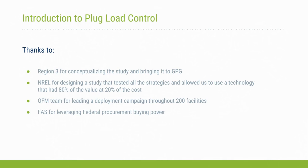And then I want to also thank, you'll be hearing from NREL. I think I may have misspoke there earlier, but NREL is actually the National Renewable Energy Lab that did this study. I want to just give them a shout out for this. When we started the study, it went down a path and wasn't exactly delivering the kind of results that we needed.